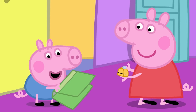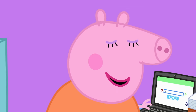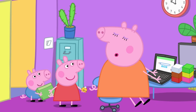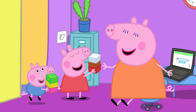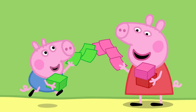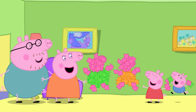Today, Peppa and George are making lots of noise. Peppa, why don't you play in the living room? Oh, you can use these sticky notes to make some pictures. Okay, Mummy. Yay! That's better. Yay! All done, Mummy. All ready? That was quick.